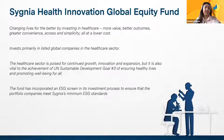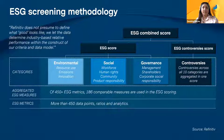In addition, the fund has also incorporated an ESG screen in its investment process to ensure that all of the portfolio companies meet Sygnia's minimum ESG reporting requirements. Taking a look at our ESG screening methodology, we are predominantly informed by the Refinitiv ESG score grade system. We also verify and validate the results with ESG scoring systems from Sustain Analytics and RobecoSAM.